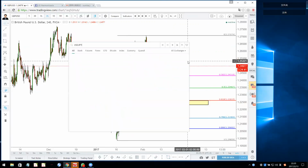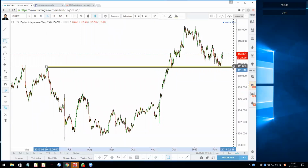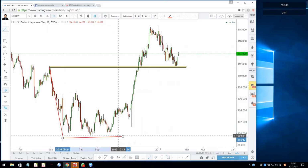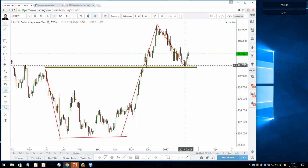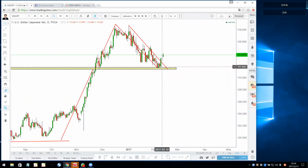Okay, let's look at the dollar yen. Anyone bought dollar yen? In my previous webinar, we saw that dollar yen had very good support at this level. This is a U shape bottom with a neckline here. The neckline was violated, it went down and pulled back to 111.50, 111.60. That's a very good place to long. Now it's 113.80, and the dollar yen has already broken the downtrend resistance line.